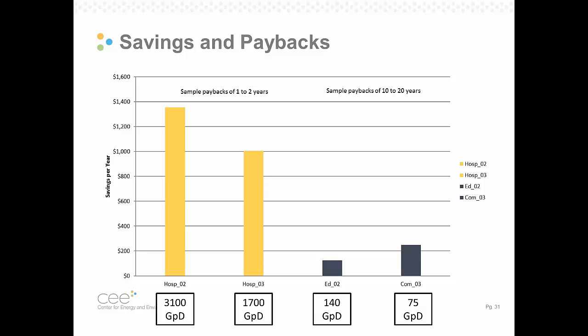And then when you look at the education and commercial properties, you have a much longer payback just because the usage is so low. Those buildings are saving 20%, but that 20% is only $200 a year. And so in those cases, your paybacks are more like 10 to 20 years.